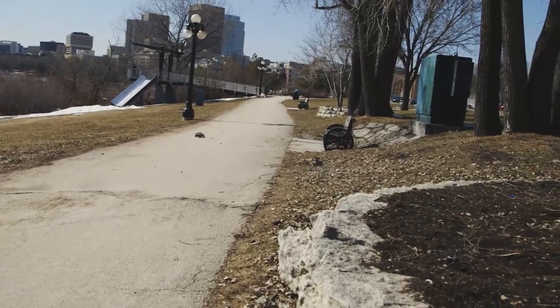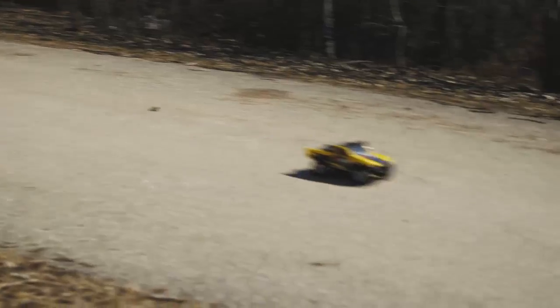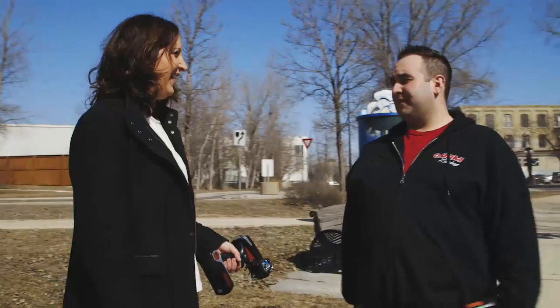Whoa! Straight line. Where am I going? That is the question. I swear I'm a better driver in a car. This is seriously so much fun. I can totally see why people get completely hooked by this. It's an adrenaline rush, and you can get the joy out of doing this just as you can in a real car, and it's a fraction of the cost, and it's a lot safer. Ryan, this is awesome. Thank you so much for coming down.